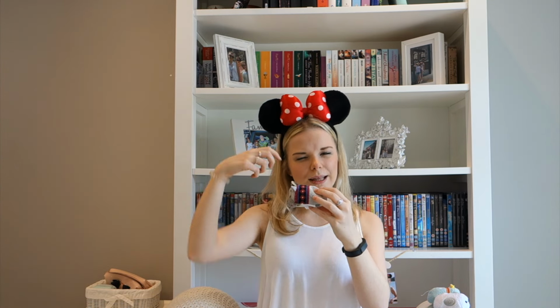I then also went out and bought a more intricate one. This one is Sven. So I have Sven as a Zoom Zoom and I also have Sven as a Vinylmation. They're slightly different. This one looks more realistic, so he has his fluffy hair and his antlers. He has his tongue sticking out, which is adorable, and then has, I guess, what you'd call his coat wrapped around him as well. He's just a really cute little Zoom Zoom.